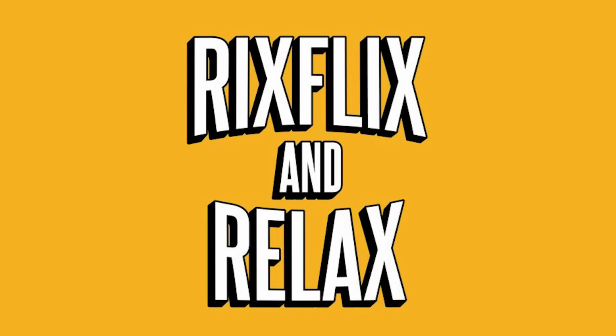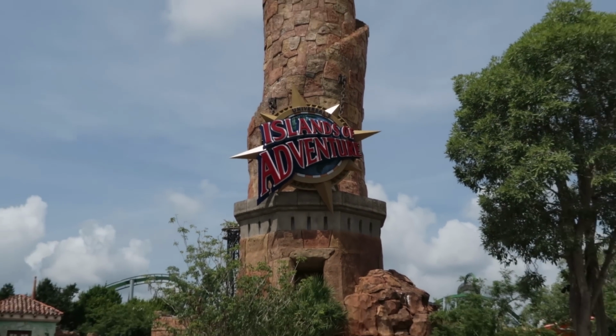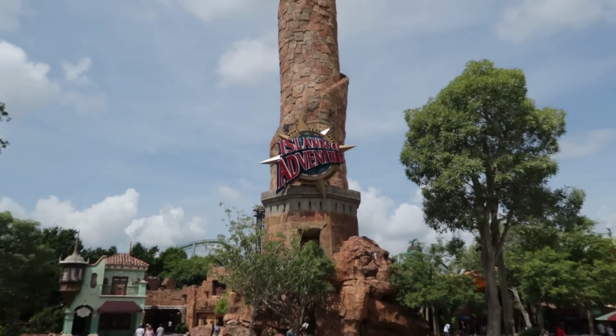Hey everybody, Rick and Nikki here, and we're going to show you our top 6 things to eat at Universal's Islands of Adventure. And in addition to those top 6 food items, we'll give you a handful of other recommendations.